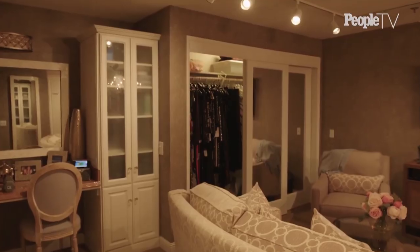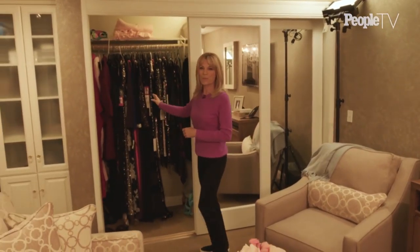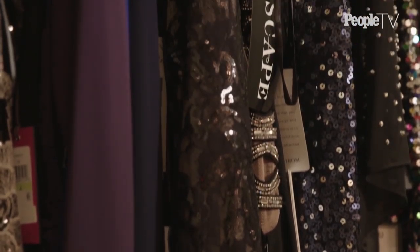I have even more dresses. Come on, let me show you. Here are future dresses that I will be wearing. These seem to be more sparkly. See all these? Look at all these dresses, oh my goodness.